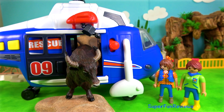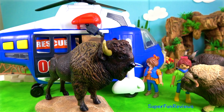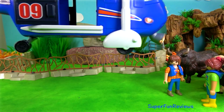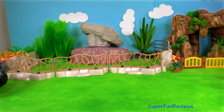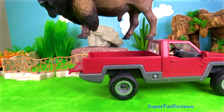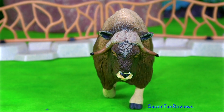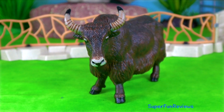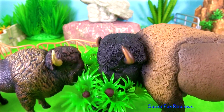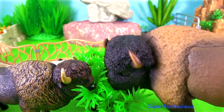This is a yak, a muskox, an American bison, and a jumbo American bison. Special delivery. Time to feed the animals, the two American bisons. They eat grass, sedge, berries, and lichen.